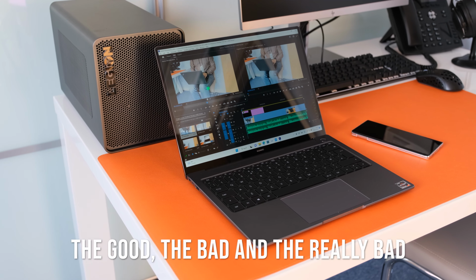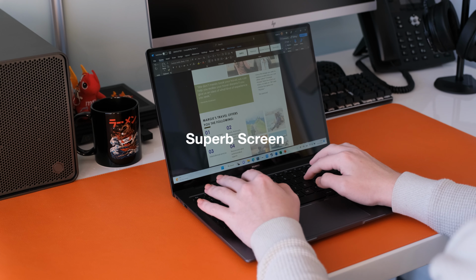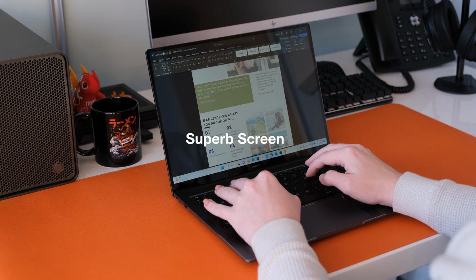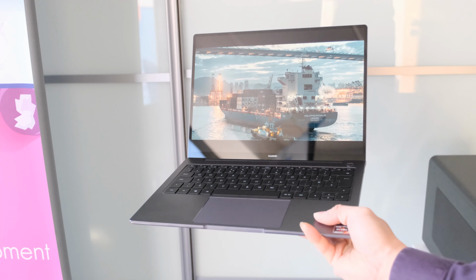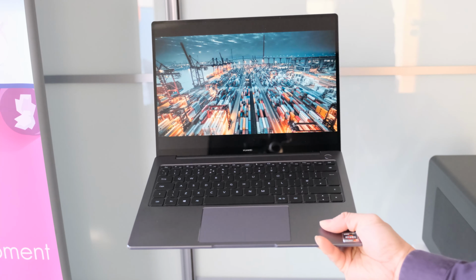The good, the bad and the really bad. Superb screen. The 3x2 screen is almost perfect for work or school usage. Great colours and contrast with a useful touchscreen option too. It's only let down by the glossy display, which is very reflective in strong light.